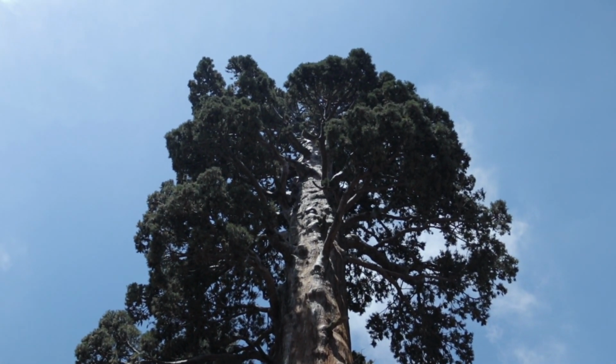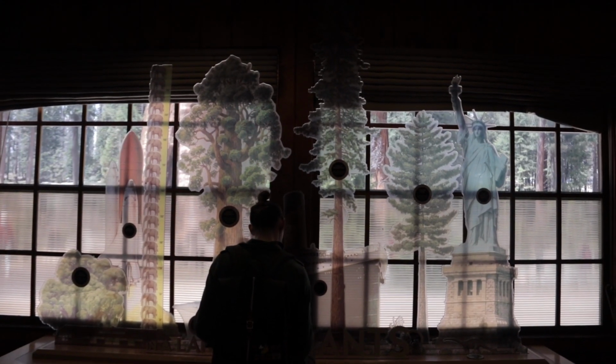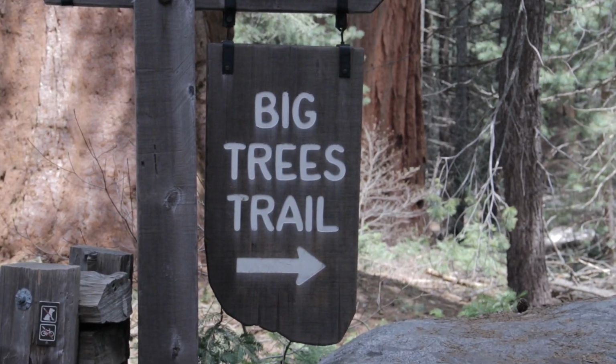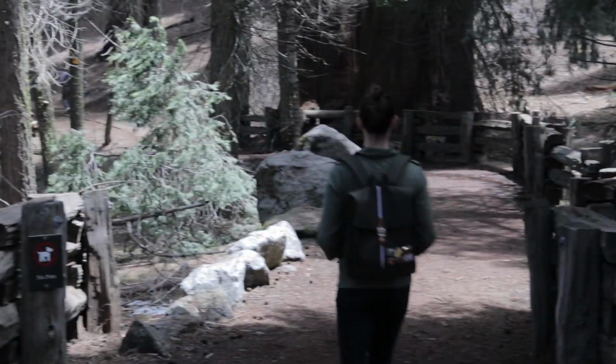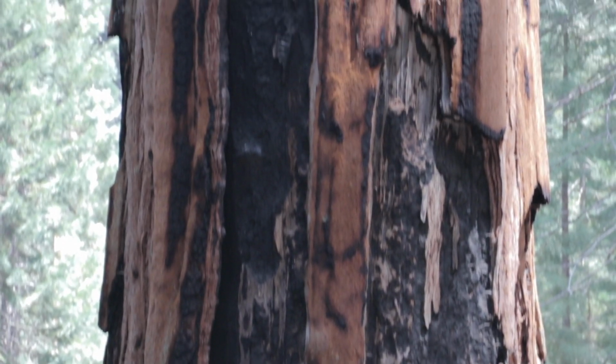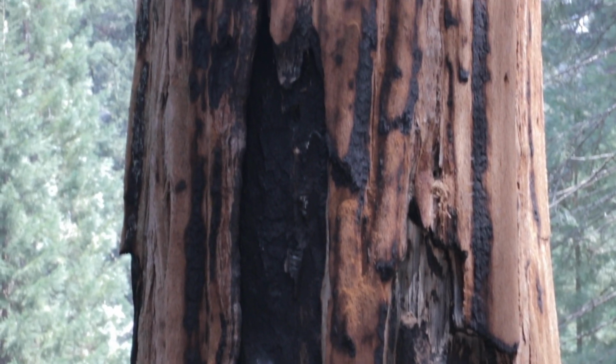Sequoias are some of the tallest, oldest, and largest trees in the world. Their bark helps them grow to such a staggering size because of its resistance to their enemies, fire and beetles. Almost every sequoia we saw had fire scars from previous forest fires.